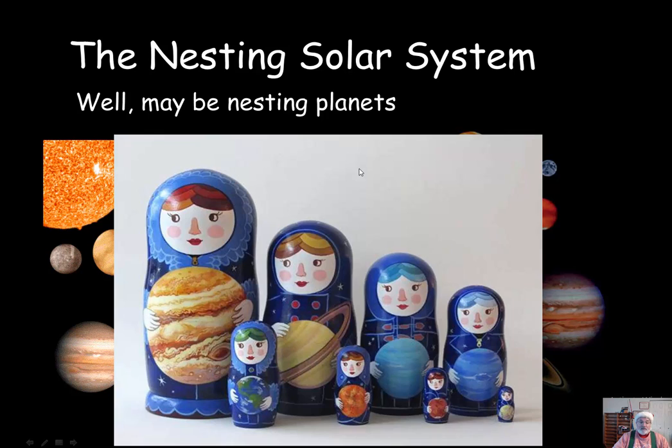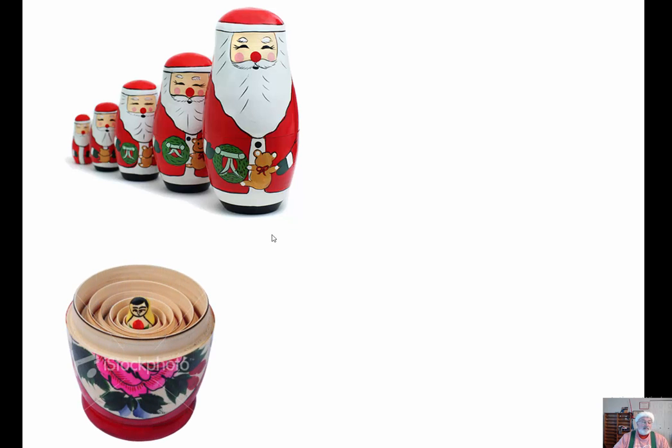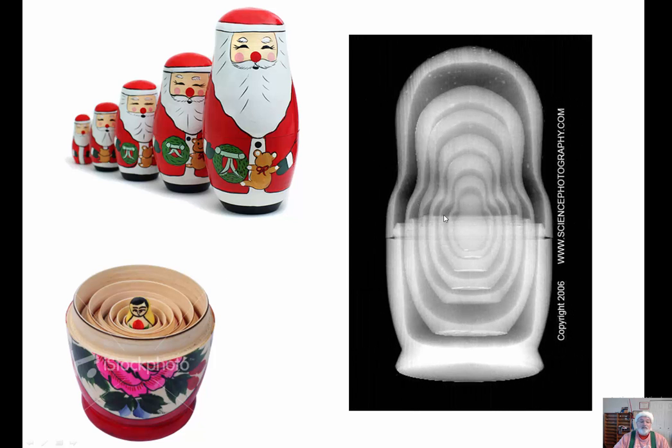What is a nesting doll? This is a nesting doll. They usually were made in Russia, and they would take pieces of wood and they would actually carve them out so we could put one inside of the other. One very seasonal one, since we're getting close to Christmas, would be Santa nesting dolls. The way it works is we put the small one inside and then we put the top of the next one on, and it actually looks sort of like this.